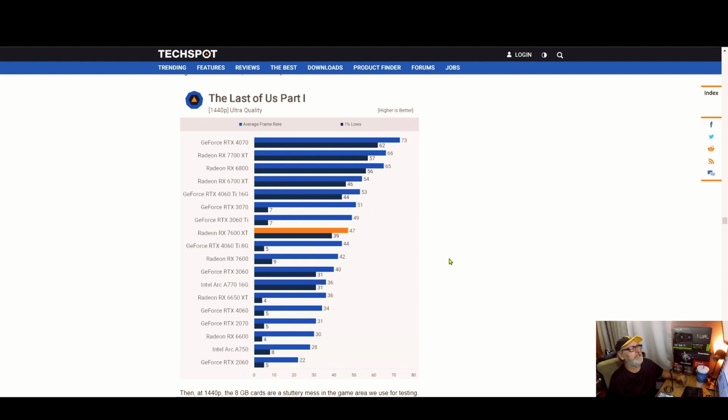Last of Us Part 1, 1440p, ultra quality. The 7600 XT is 47 on the high and 39 on the low. Whoa. I don't know if y'all are seeing this, but their highs and their lows are a really wide spread. Wow. It looks like the 3070, they're saying 51 on the high and 7 on the low. And the 3060 Ti is going from 49 on the high to 7 on the low. And the 4060 Ti 8 gigabyte is right there below the 7600 XT with 44 on the high and 5 FPS on the low. That's wow. That's widespread. The 7600, 42 on the high and 9 on the low. And you got all your SKUs down here.